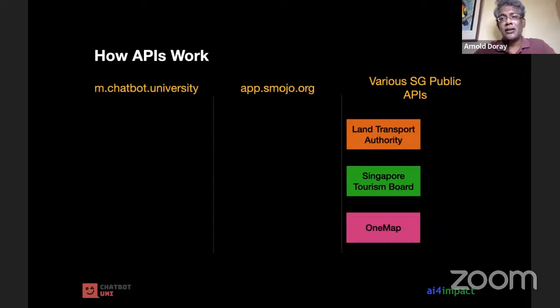We also give you in the template, which will be up hopefully by today or tomorrow, a clear example of how to call other APIs and build the API clients yourself. The LTA has real-time bus information, and also static bus information, like where all the bus stops are and which buses go where. The STB has food places and everything else that would be interesting for tourism, even money changers. And OneMap has mapping and address searches.